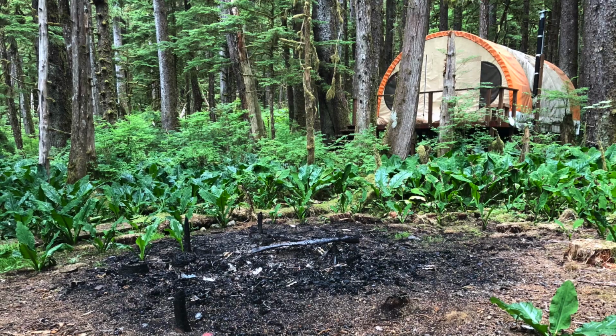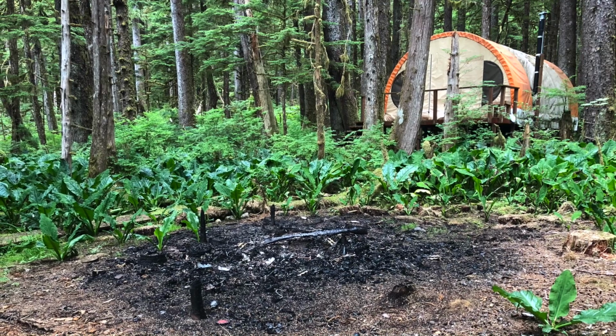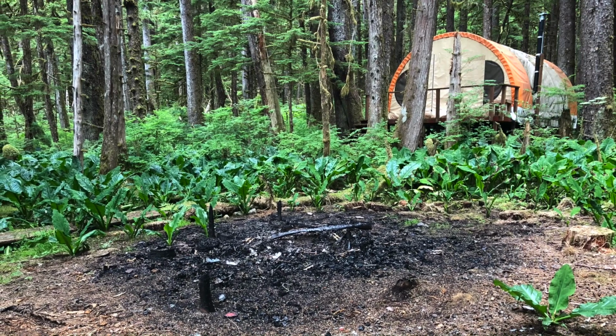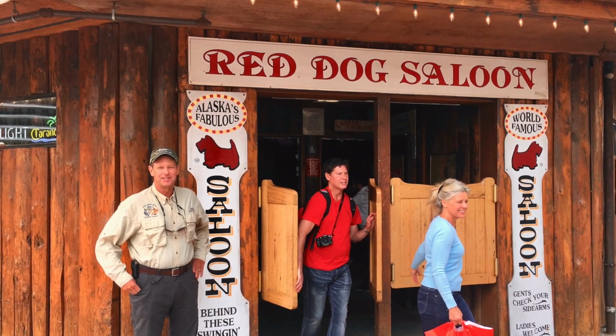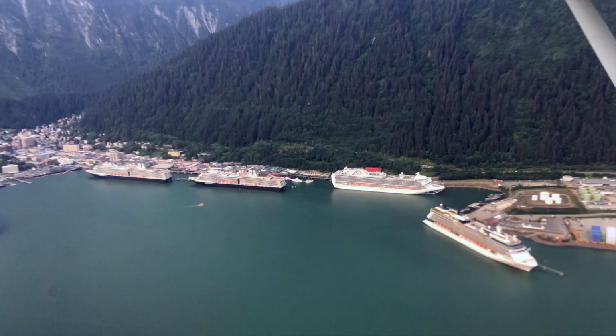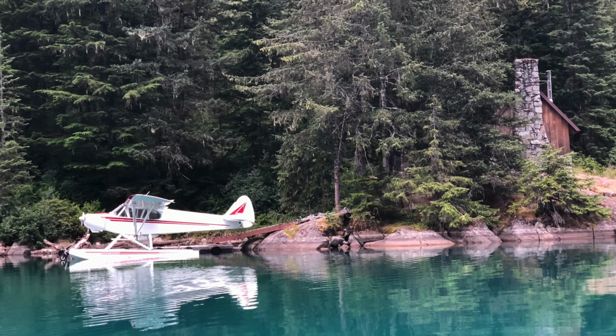The next morning, we took the boat and found an old abandoned camp that we had seen once before, and it looks like they had burned down one of the tents. Then it was off to Juneau, where we ate lunch at the Red Dog Saloon, and of course saw all the cruise ships and of course more jewelry stores. Then over to the Turner Lake cabin.